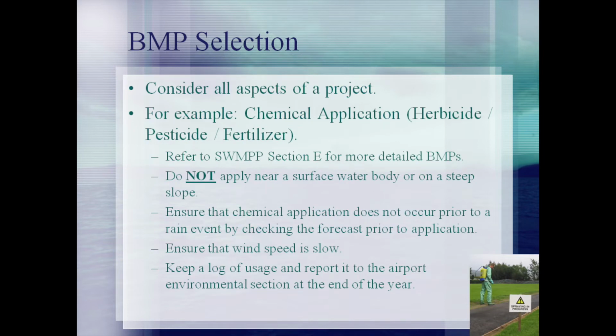Designers should consider all aspects of a project and consider alternatives to certain applications, such as refraining from the use of herbicides or fertilizers during the installation or removal of landscaping. BMPs for the application of those chemicals are described in more detail in the SWMP Section E. In general, applicators should ensure that they are not spraying near a surface water body or on a steep slope. The forecast should be consulted to determine whether rain is expected that day. The wind speed should be checked in an effort to ensure that spray will only be applied where it is intended. Also of importance is a requirement that applicators keep a log of their usage of these chemicals and report it to the DOTA Environmental Unit at the end of the year.